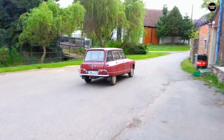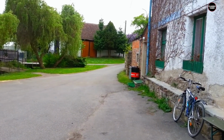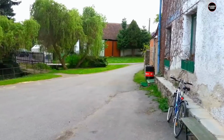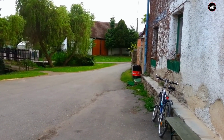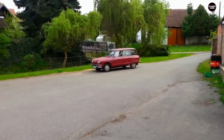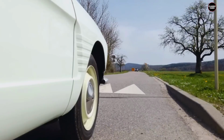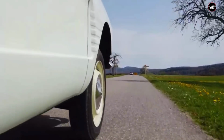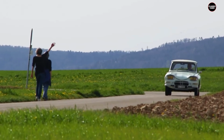Despite these oddities, however, the Ami 6 managed to be endearing in its own way. There was something undeniably charming about its strange looks. You couldn't look at it without at least appreciating the boldness of its design. Yet despite its bizarre appearance, the Ami 6 became surprisingly popular in France. It was not just an oddball, it was a practical, affordable family car that had a unique personality.